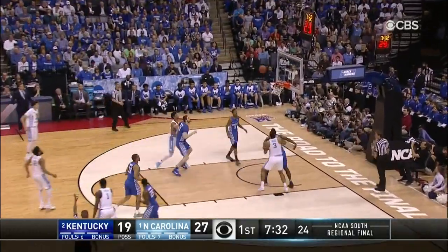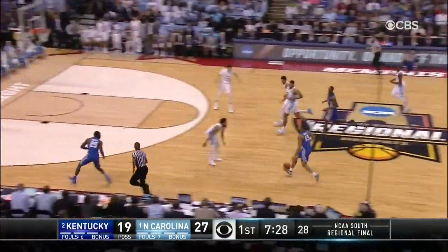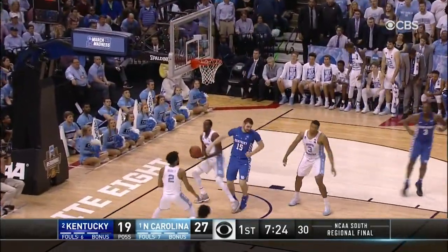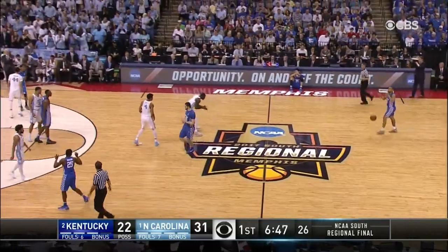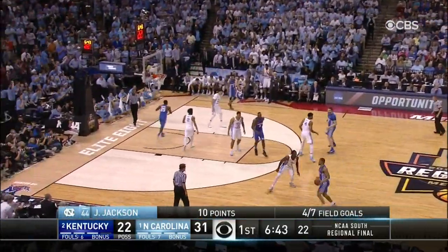At the top of the key, front of the rim. Off the floor with it is Humphries. Great block out by Kentucky. To the corner. Hawkins, can he do it again? Yes! Benson slaps the floor.